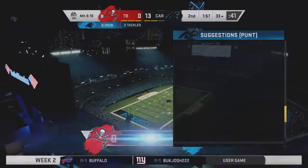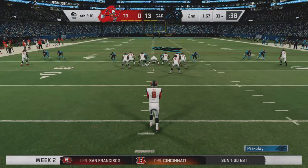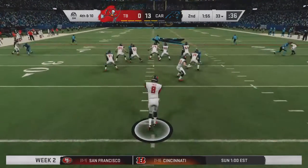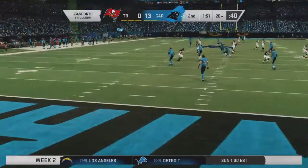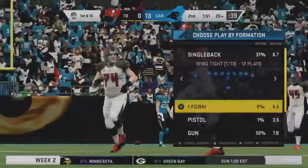So as they take it over, we step aside. Here's Bradley Pinion now as he's on to punt for Tampa Bay. And this is away. It's a high kick, and he got all of it. And this is going to carry well into the end zone for a touchback.